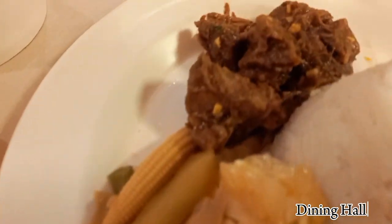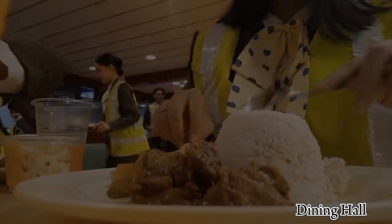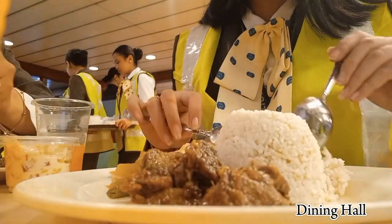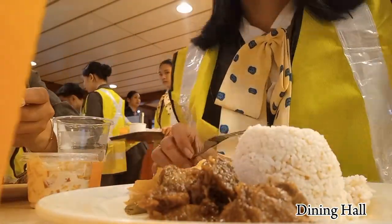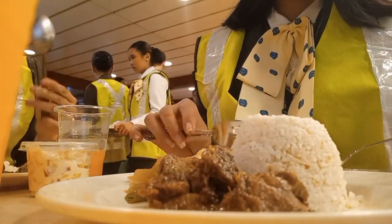After the tour, now we're back in the dining hall, and our meal of the day is beef, vegetable, a cup of rice, salad, mushroom soup, and an orange juice. And here, pababa na kami sa barko, and that's all.